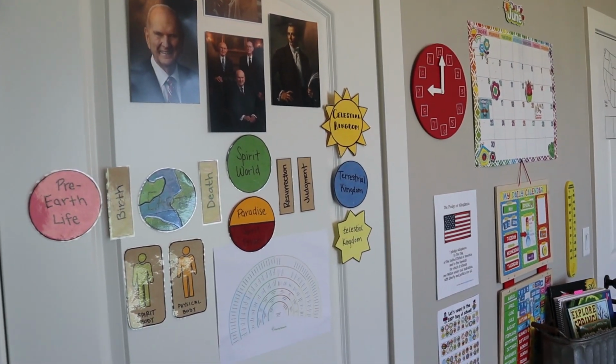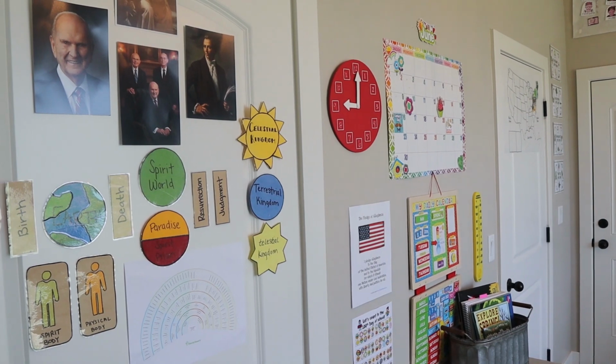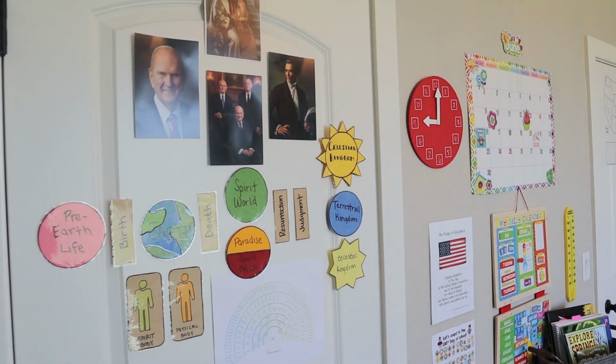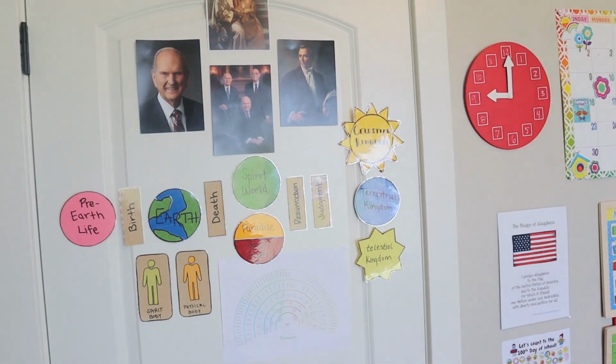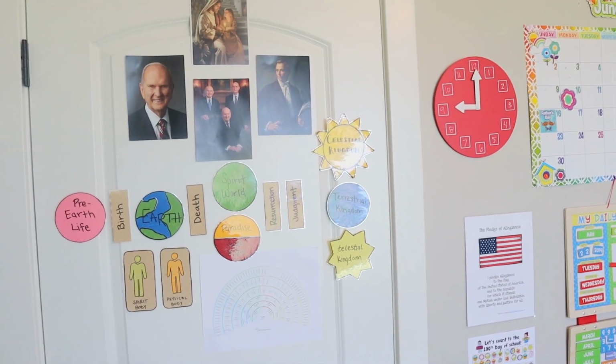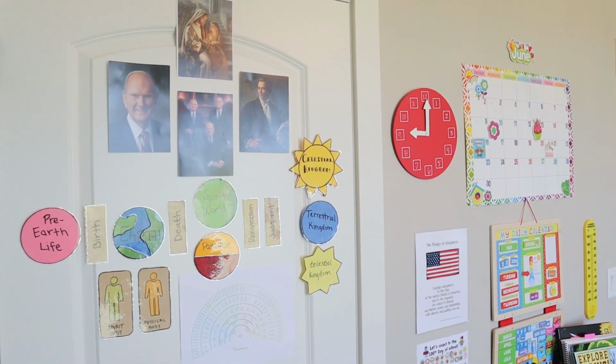And so I use my doors for activities. And so right here, we'll see some of our church stuff. So we were talking about the plan of salvation, so that's on our door. So I kind of have this space designated. If I have visuals or stuff for our scripture study that we're talking about, it goes on this door right here.